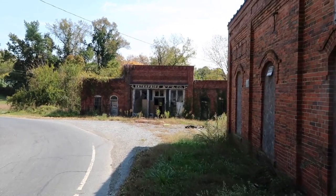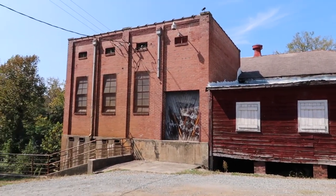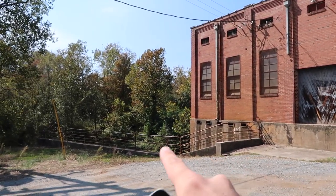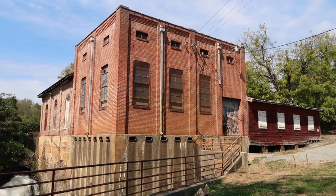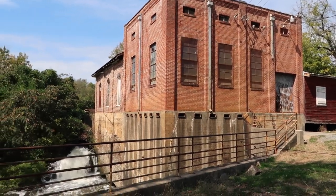The general store. It's just amazing. It's a beauty. And down around the corner, it looks to be an old factory or perhaps a mill. I can hear the water right over there. Not so sure if we can see the waterfall, but maybe the river. Oh my gosh. You know what this is? This is a powerhouse. It's using the water to generate power.